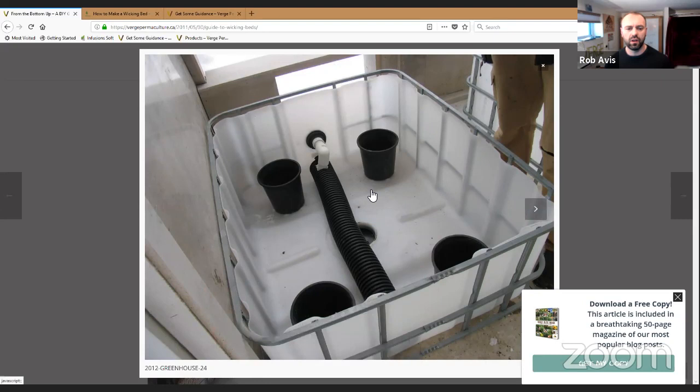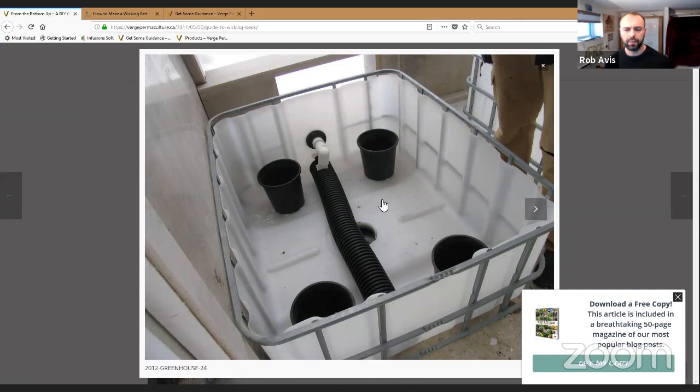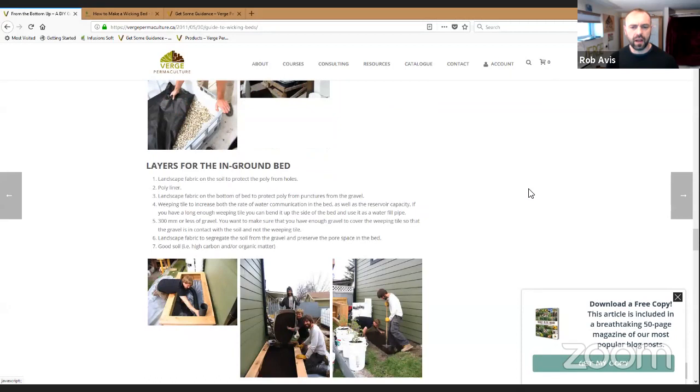I'll just show all the progression of the images here. This is in our passive solar greenhouse. You can see we have a fill pipe right in here. We've since changed the way that we do fill pipes, so I recommend watching those other YouTube videos if you're going to build IBC tote wicking beds. Here we have the wicking beds filled with soil. You can get a sense of where the gravel is and where the soil is. Okay, so IBC totes have been pretty successful.